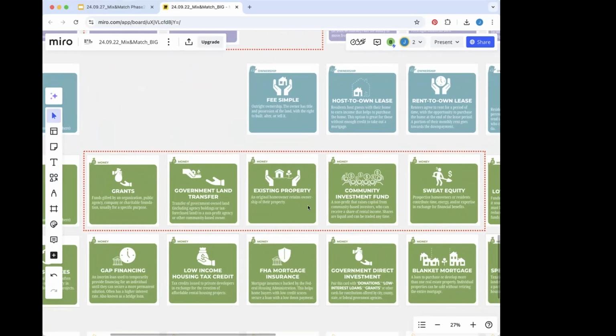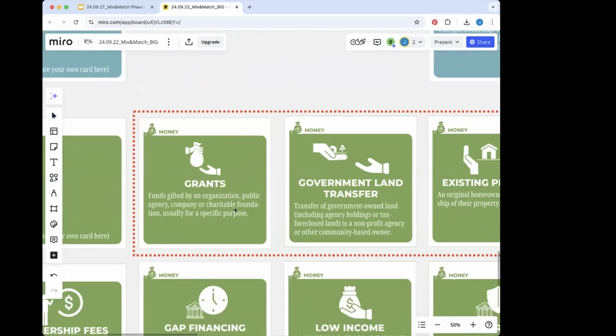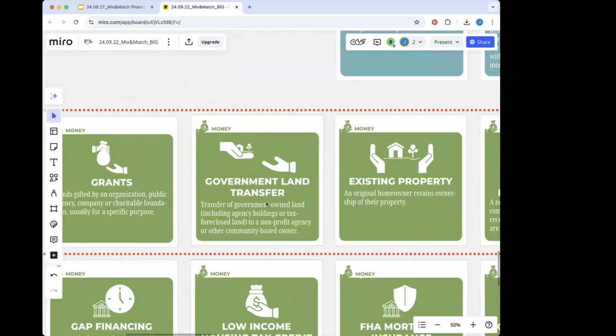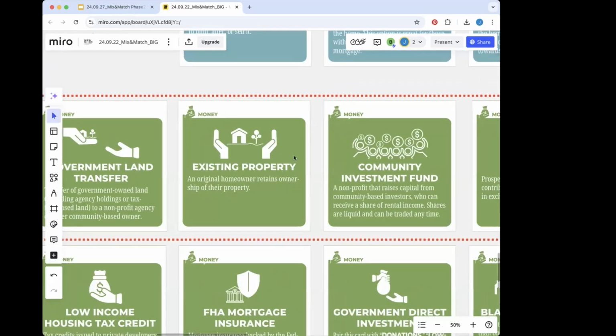In a moment, we'll open a poll for these 5 options. And the 5 options are to apply for grants from nonprofits or other organizations. The second is to talk to the government, local city, county, et cetera, federal agencies, to talk about transferring land over to us. The third option is to solicit existing homeowners or to work with existing homeowners to contribute their property to this new project.